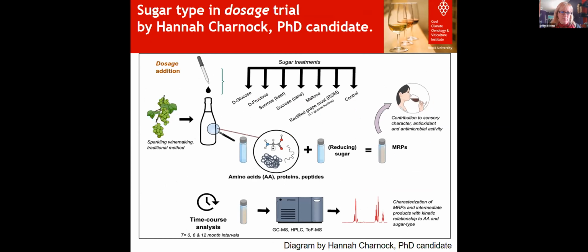So now we've looked at the nutrients and the aging of pet nat. We've looked at the sour rot and the yeast and thinking about which yeast to use in our CN1 yeast. We've just got an understanding of nutrients for second fermentation. And now bringing up the rear is the last one, which is a project that belongs to a PhD student of ours, Hannah Charnock.